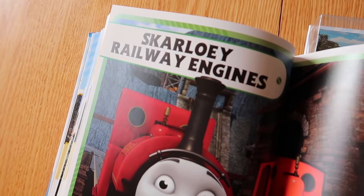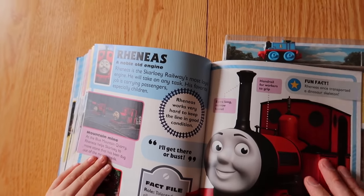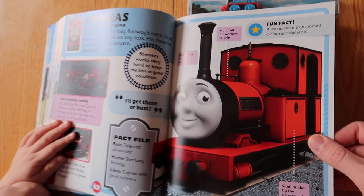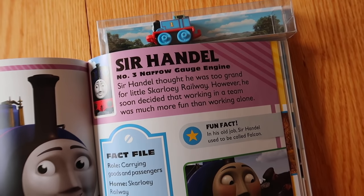These are Skarloey railway engines. And this is Skarloey? Skarloey, yep. And who's this? Rheneas? Yeah. Is that how you say it? Yeah. I feel like we've read books about him or her, but I've never seen him before or said his name. Who's this? Don't know.